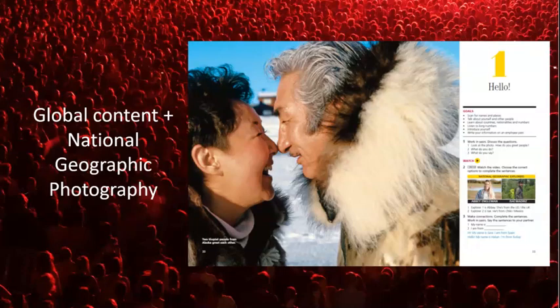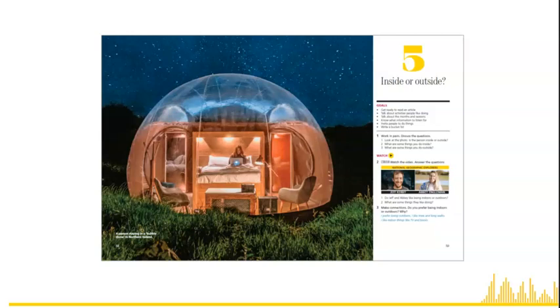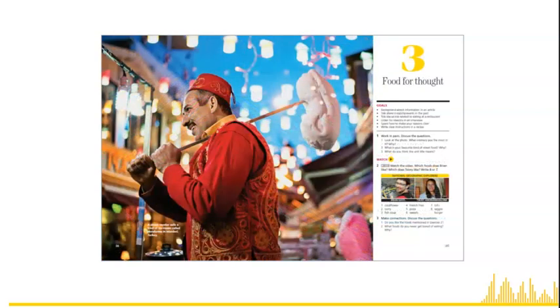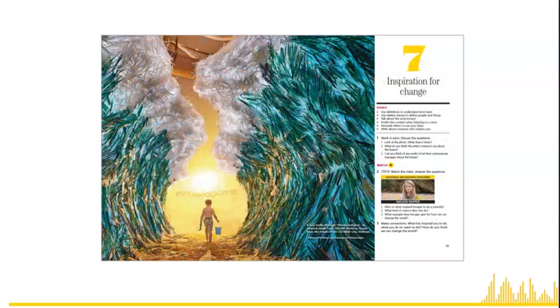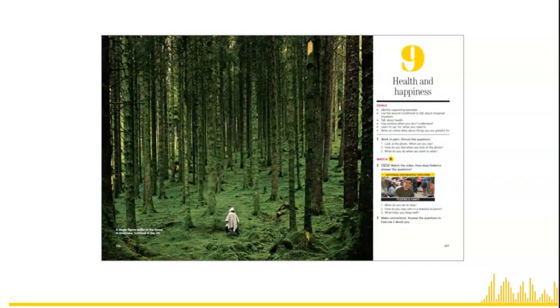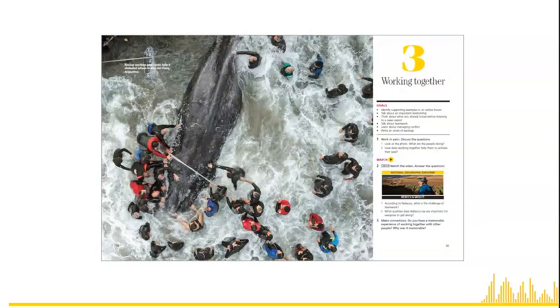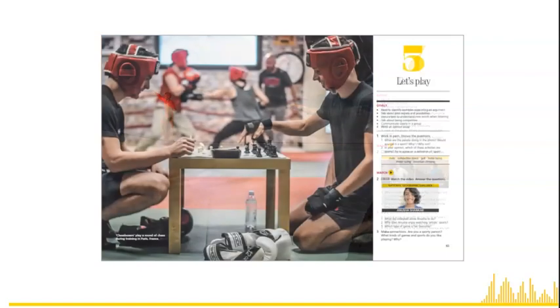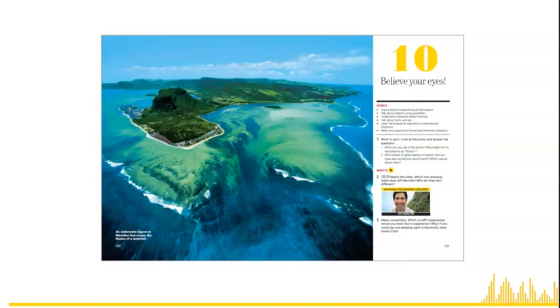Look at these images and lessons, and think about how they make you feel. Maybe they make you feel curious. Maybe they make you feel excited or inquisitive. Maybe they make you feel happy or give you feelings of positivity. Maybe they make you feel motivated and engaged. And these are things that we want for our students when they come into our language classroom. We want them to feel that they are experiencing the world in which English is used.